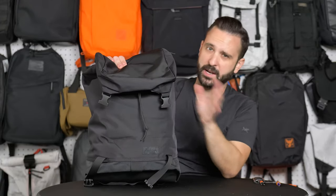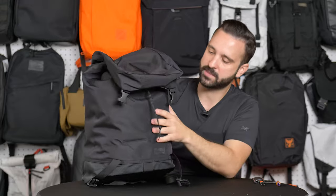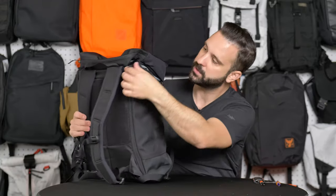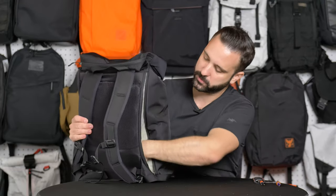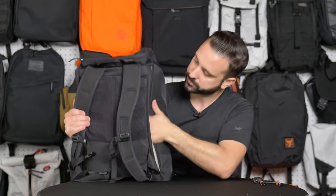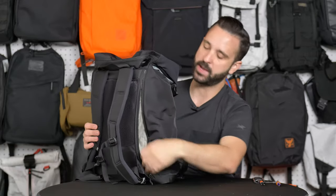Now, while the Shadow Guide might look like more of a traditional hiking pack, that clutter sack style bag, it's got a laptop sleeve. So this makes it a really wonderful grab and go everyday carry option or travel option. So, a raised laptop sleeve back here.